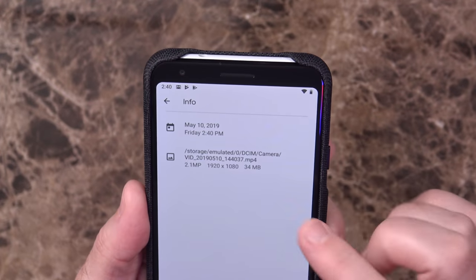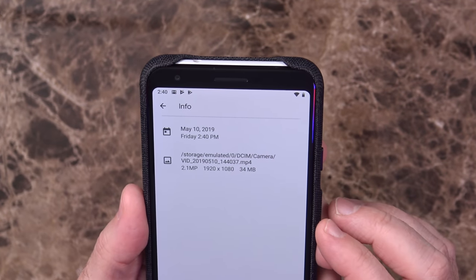So here is a quick video sample from the rear-facing camera of the Google Pixel 3a XL. Let me know what you think of it. Let me know what it looks like compared to my other camera. So I'm going to switch back to that now. Looking at the details on here, I can see that it is 1080p video.